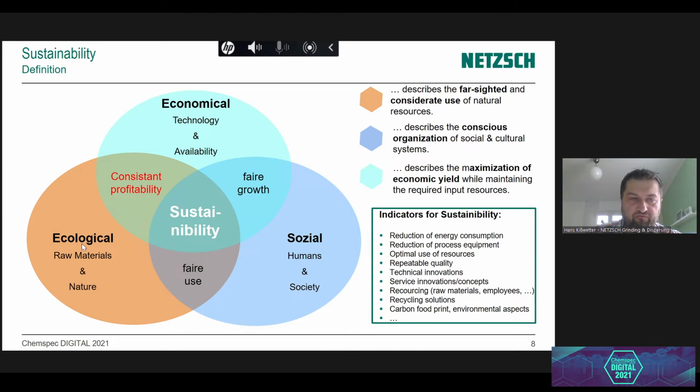Then the third field is the ecological field. This cares about raw materials, about nature. This describes the far-sighted and conservative use of natural resources. All of this together is sustainability, the definition.